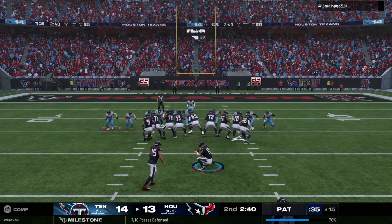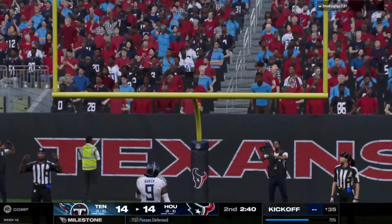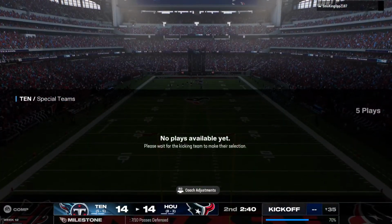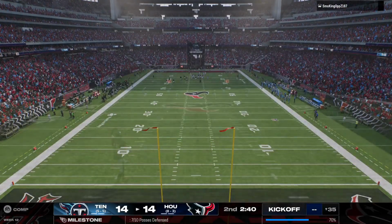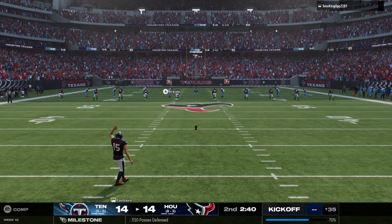And you got to protect yourself from the sideline, too. Don't get pushed to the boundary. Give your quarterback room to throw it up. You can find pay dirt. That one right down the middle. And the Texans tie things up at 14.